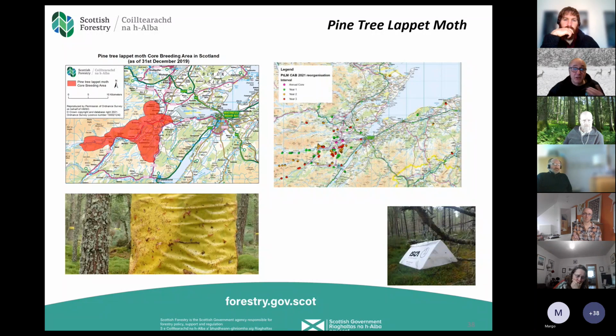So as a precaution, we've been closely monitoring the population levels using pheromone traps and glue banding of trees in the infected areas. The pheromone traps, you see them, the triangular traps, attract the male moths onto a sticky pad, and the glue bands trap the caterpillars as they go up and down the tree. And we've got a large network of traps set up across the north.